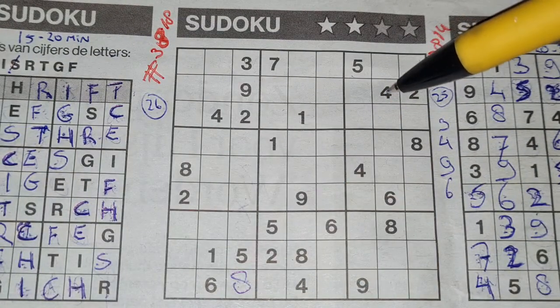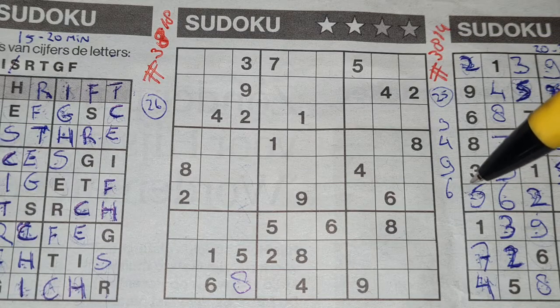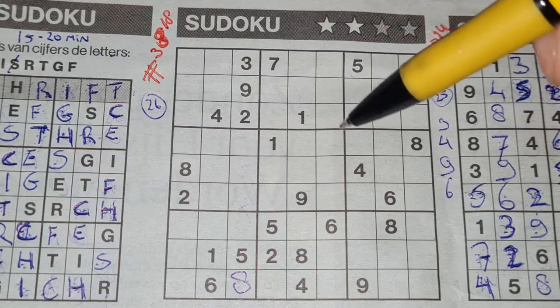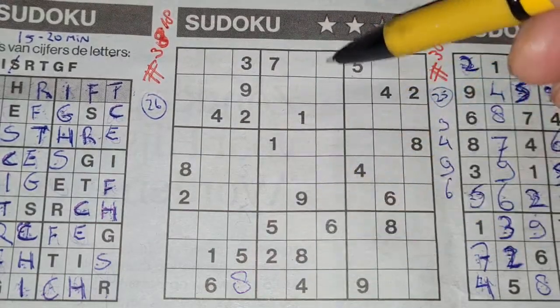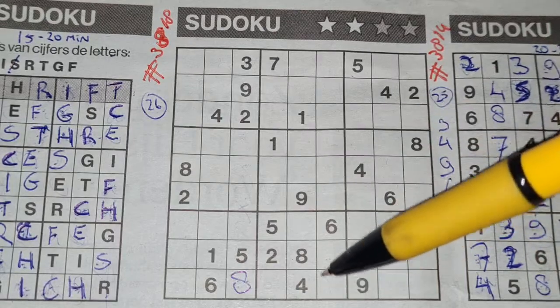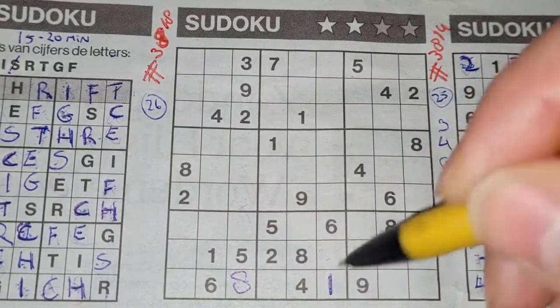Then, how about the 1? We have a 1 in this column, the 1 in the middle column, and the column next. The only 2 places left for the 1 should be here or there. We see there 1, no 1 there, 1 should be there.